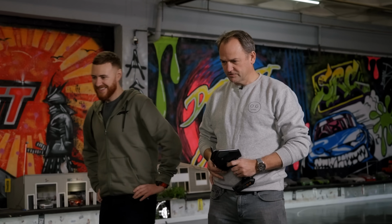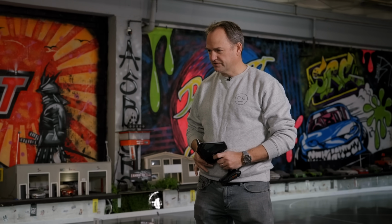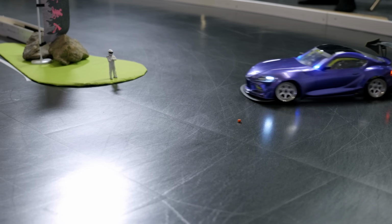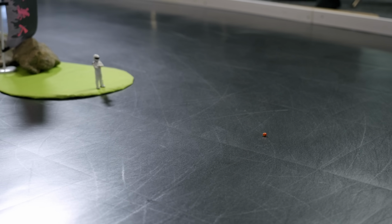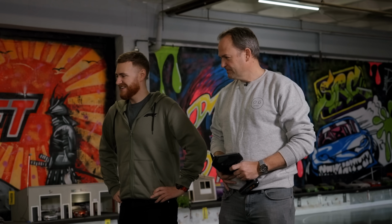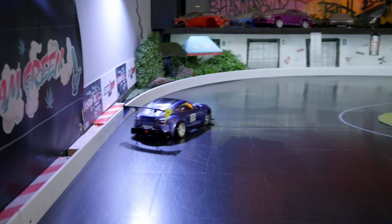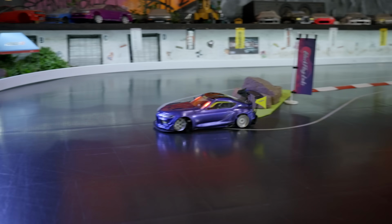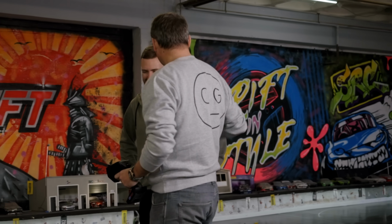Oh, we've got the Stig. Took the Stig out. Front wheel again. No good. Just eyeing it up on this one. Lovely. That looked spot on to me. Celebratory donut. Oh, all over it now. Come on! Cool. That was good.